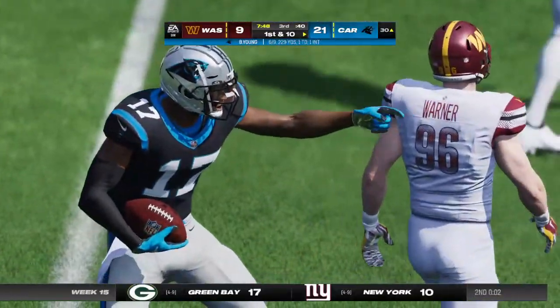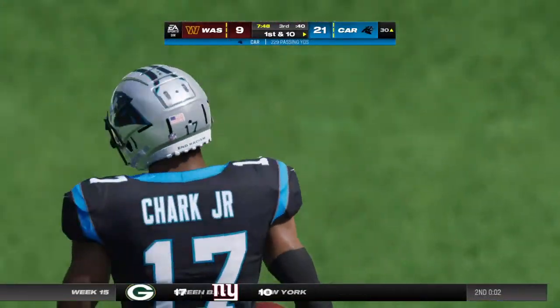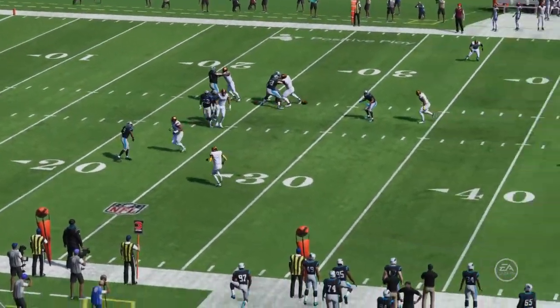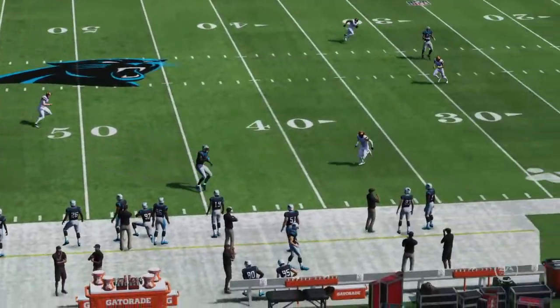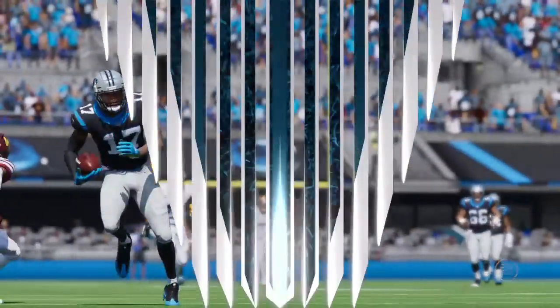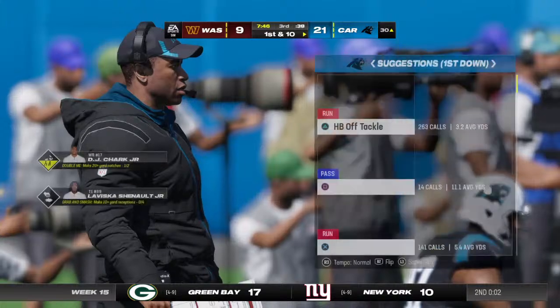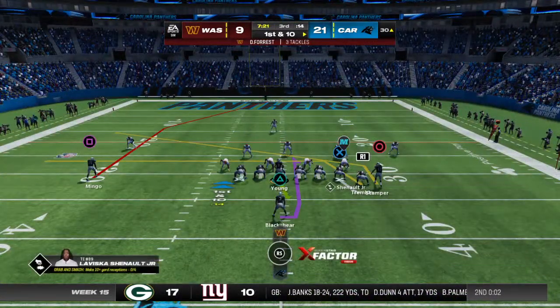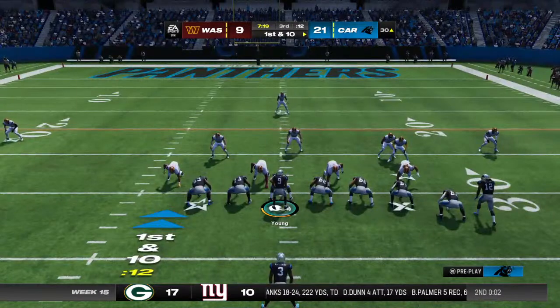A big play there for Carolina. 41 yards. When they've needed a play this year, he's certainly been the guy to deliver it. As this season has gone on, he's been awfully consistent and sometimes spectacular. So the big play has them all the way down to the 30 now for 1st and 10.